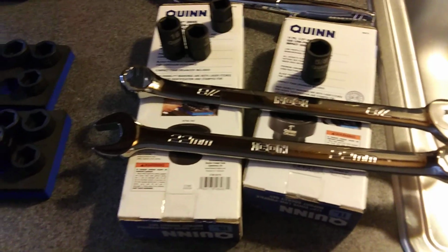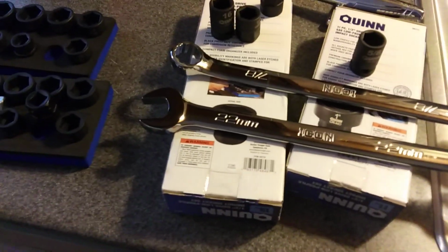And also, these are lifetime warranty, as most of all their products are. Lifetime warranty. So you can't go wrong.